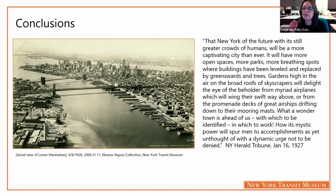That New York of the future, with its still greater crowds of humans, will be a more captivating city than ever. It will have more open spaces, more parks, more breathing spots where buildings have been leveled and replaced by green swards and trees. Gardens high in the air on the broad roofs of skyscrapers will delight the eye of the beholder from myriad airplanes which will wing their swift way above, or from the promenade decks of great airships drifting down to their mooring masts.